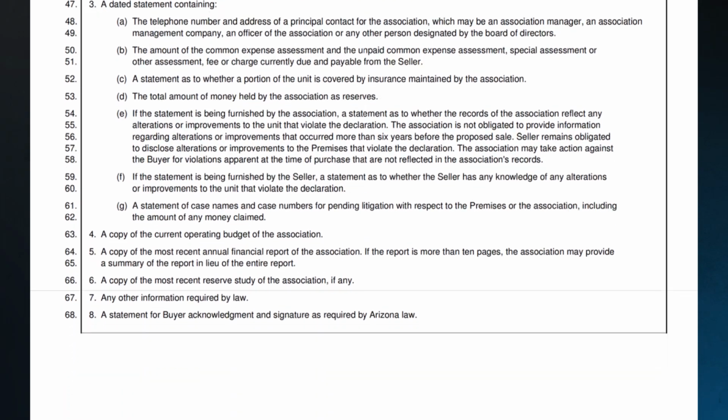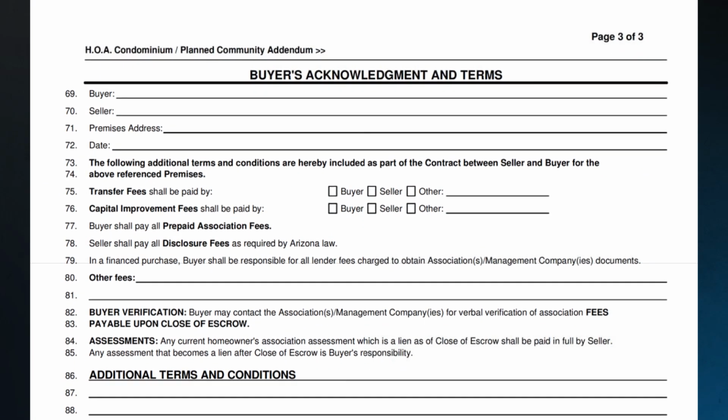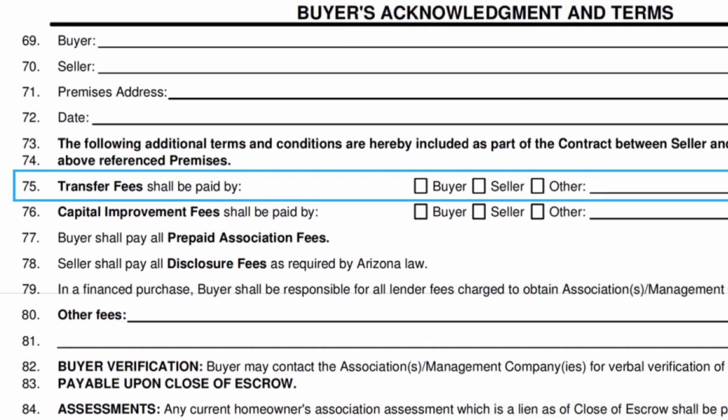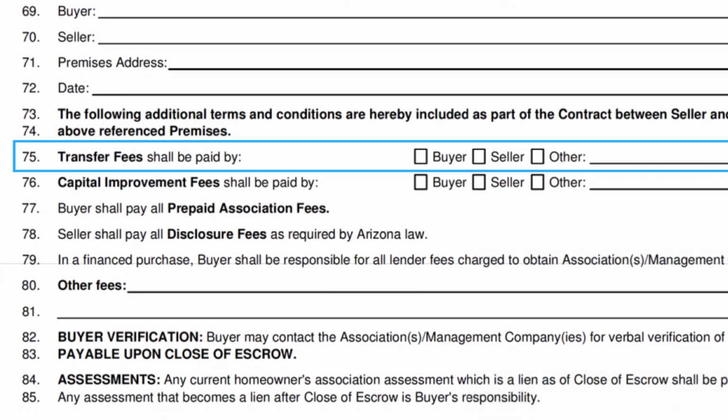To jump right to page 3, the most important thing we're looking at is line 75: who's paying for the transfer fees? Because as you said, it's negotiable. The reason we care is probably not as important as why you care, because it just affects closing costs. When we do a pre-qual or a borrower worksheet, we typically don't know all the details of the closing costs, one of them being the HOA. So as you make your offer, be mindful that this really affects you because it affects the closing costs. You won't get denied because the transfer fee is too high or too low. If your monthly assessments are too high and affect your debt-to-income ratio, then there could be an issue. But it's really closing costs you want to pay attention to.